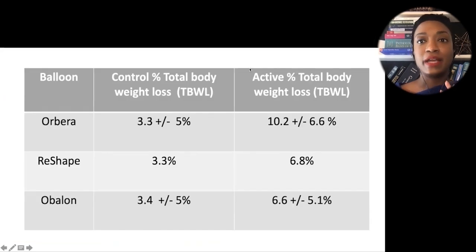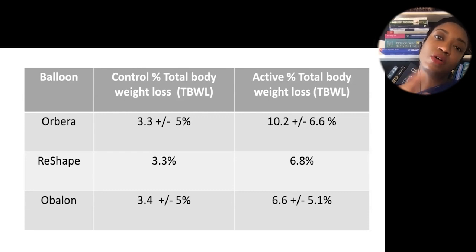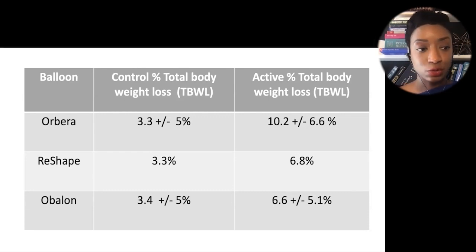When we compare the data of how much people are actually losing, they have the control versus the actual procedure group. And what you'll find is definitely always more in the active group. Like we talked about, the Orbera, which is the first balloon with the fluid, is the one that got the most weight loss. So typically at least 10% total body weight loss. But like I said, in clinical practice, we always see more.